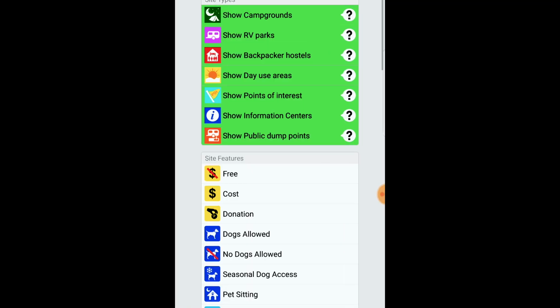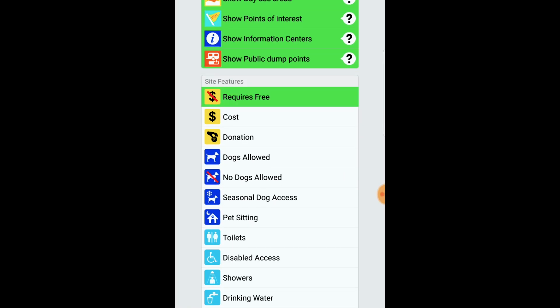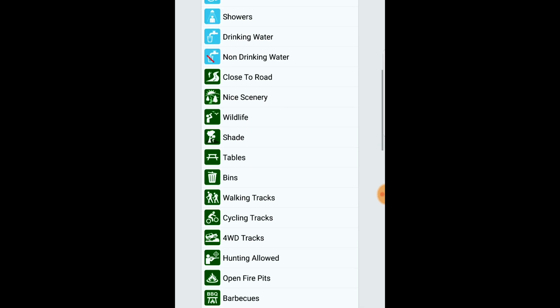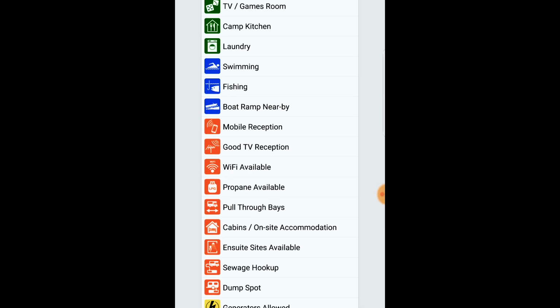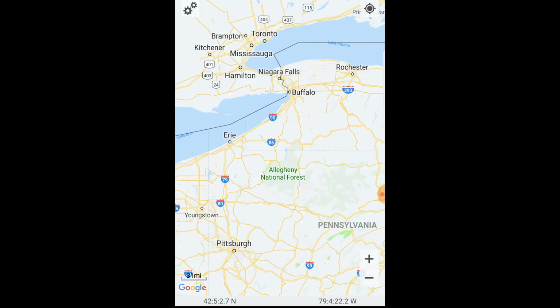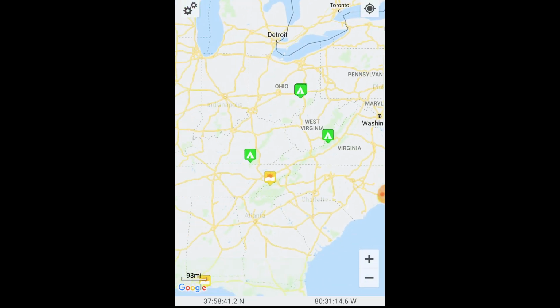I think it kind of dumbs everything down for you. There's reviews, there's pictures, there's filters. You can filter through all those things. You can type that you want it to be free, that it's got to have toilets, and then you can select different things, whether you want Wi-Fi, generators, if it's open throughout the season, and it's going to pull up all the campsites that have those things.